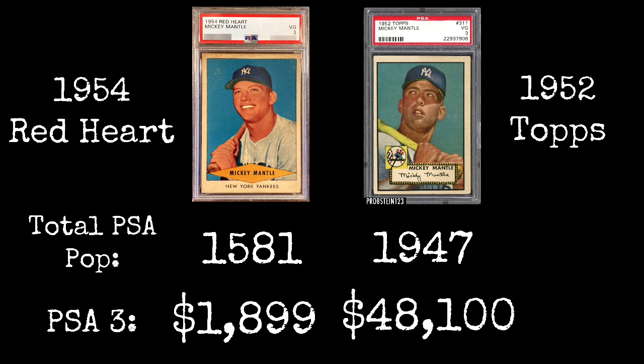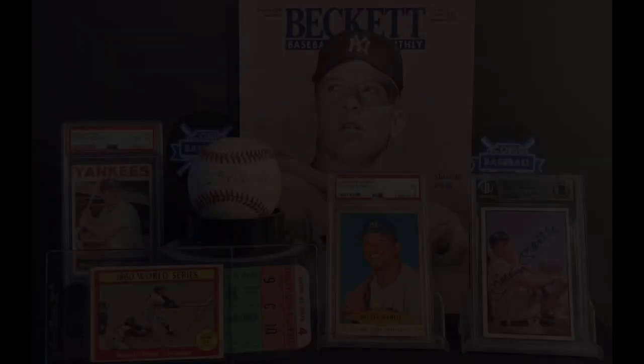So it just gives you an idea of just how obscenely inflated that 52 Topps card is value-wise. I mean, I know the market is the market, price is truth, whatever you want to call it, but it's clear that the 54 Red Heart, if you say, okay, has a similar eye appeal, or in my opinion, even better eye appeal than the 52 Mantle, neither of them are rookie cards. We're still talking early career Mantle. It's just interesting to me, that's all. I just wanted to show the price comparison in a comparable grade, and there it is.